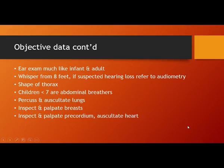The eye exam is going to be much like with the infant and then with the adult one. As far as hearing, you'll whisper something to them from about 8 feet away, and if they can answer that, then they're okay. Otherwise, you might refer them for audiometric testing. Then you'll want to assess the shape of the thorax. And remember that children less than 7 are abdominal breathers, so abdominal breathing is normal for them.